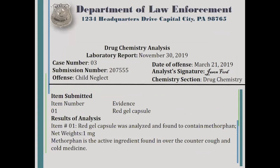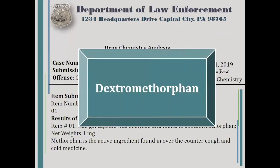All right, so what have you determined? You've looked at everything that we know and we analyzed the evidence. The lab report comes back and it's determined that the capsules contain methylphen, which is an active ingredient found in over-the-counter cough medicine. Very good.